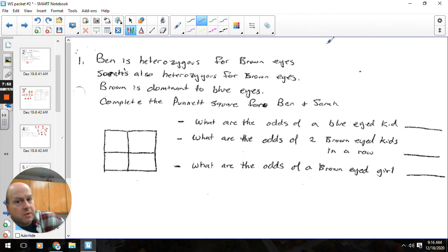Now we've got some Punnett Square problems. Ben is heterozygous for brown eyes, so that means big B, little b. Sarah is also heterozygous for brown eyes, so big B, little b. So our Punnett Square would look like this.